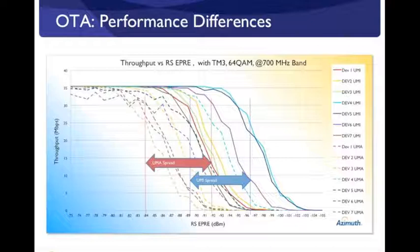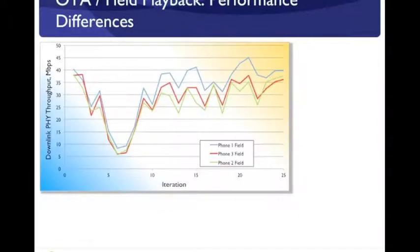lab testing using over-the-air provided them with much better predictability of how these devices would perform in the field compared to the testing they've been doing previously. So over-the-air does represent a significant advancement towards getting closer to real-world conditions. But now, when we actually feed real drive logs into the over-the-air system rather than the standard channel models, we see an even more dramatic improvement.